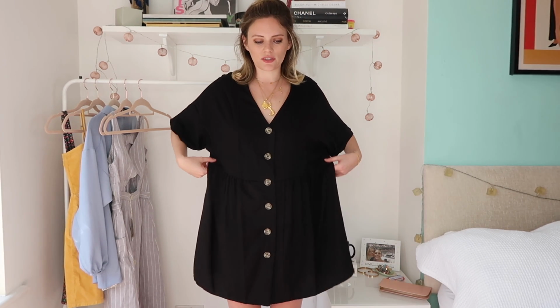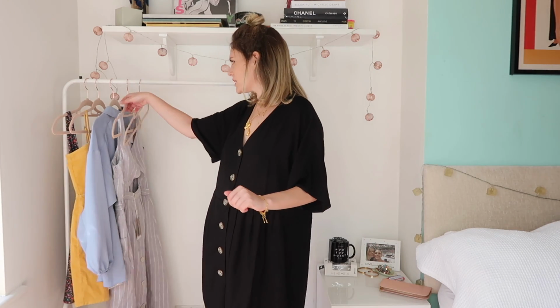It's very boho vibes, super chilled, nice, floaty. But I just want a bit more definition. I think that it's just too wide. Got another dress to show ya.